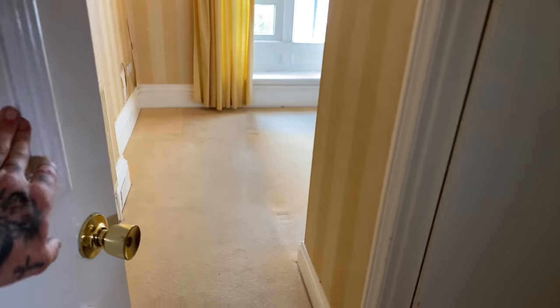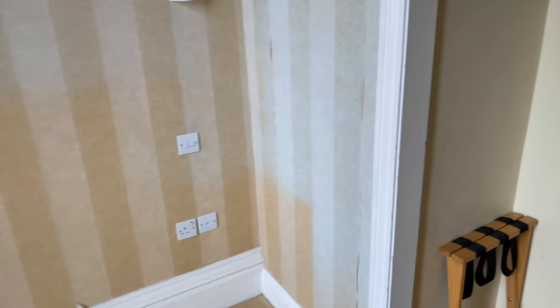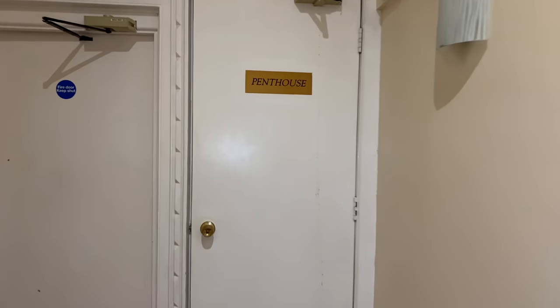Room 6. Oh. Room 6 is locked. Room 5. Ooh. Room 5's got a light on still. Room 5 is very small. It has got a built-in wardrobe. Little view, you know, that's the swimming pool which we were in earlier. Oh. I like that sign. We've just found the penthouse. Let's go and take a look.